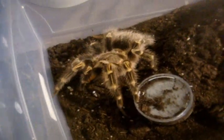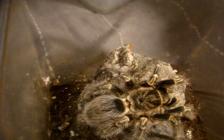Everyone knows what those ones are. Grammostola pulchripes, chalcogoldeni, this is Peach. This is her sister, Wendy. Wee bit smaller, but not by much. Another very strong eater.